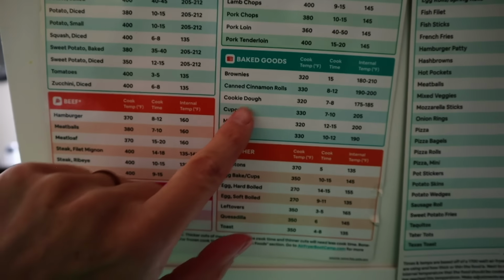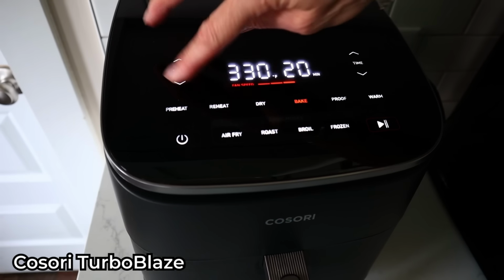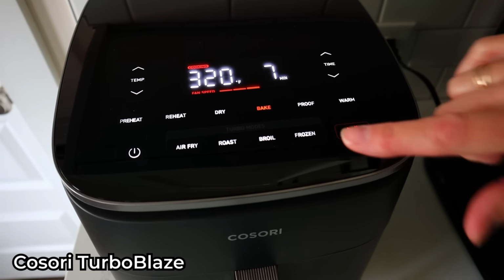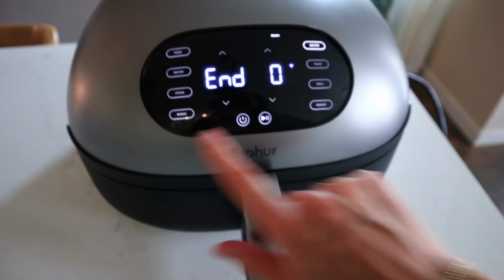Back to my cheat sheet here. Cookie dough, 320, 7-8 minutes. If it's got a bake setting, I'm gonna use it. You can see the fan speed dropped here. Nice and quiet. So now the bake setting is in the app.